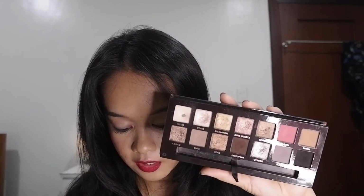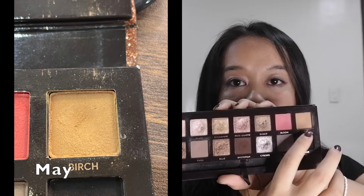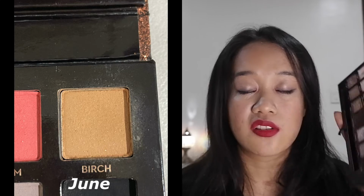And then the last one from this palette is Birch, which is the eyeshadow that I've used the most from this palette. I've used Birch 10 times this month, and Birch is this one. And you can see why, because it's just a neutral brown. So every time I remember to wear eyeshadow, I just usually gravitate towards Birch because it's a neutral shadow. So I've used this 10 times this month, and all in all, I've used it 15 times. So I can definitely use Birch for 22 times in the next update.